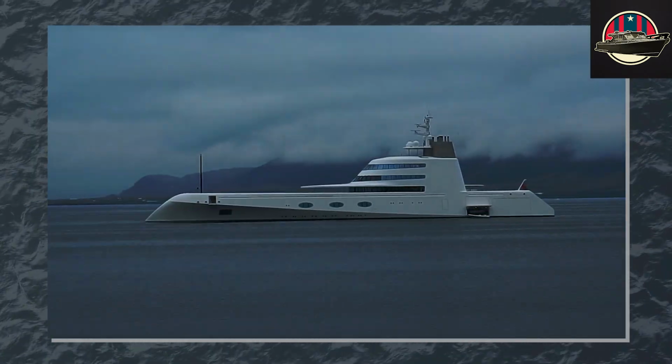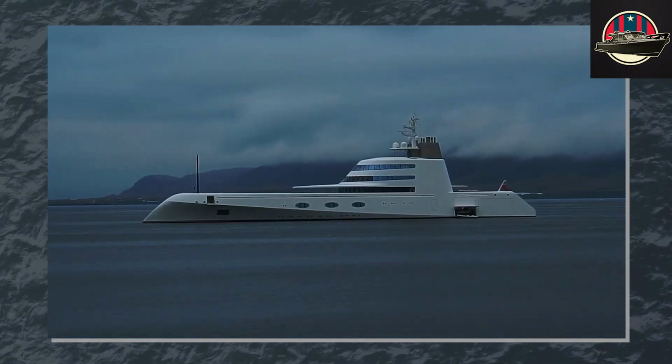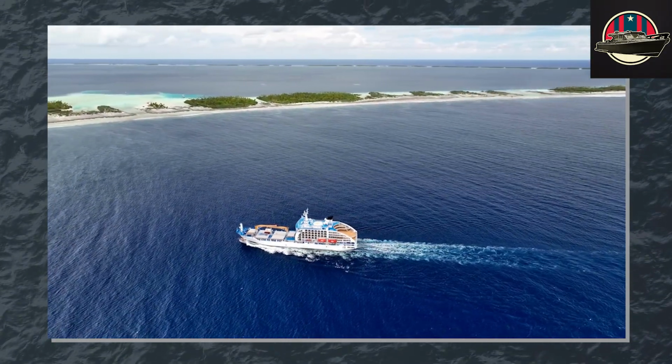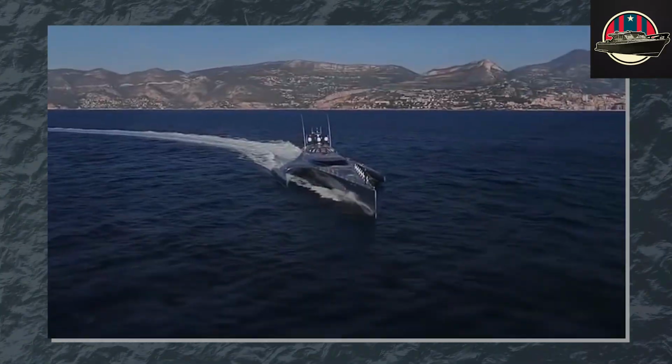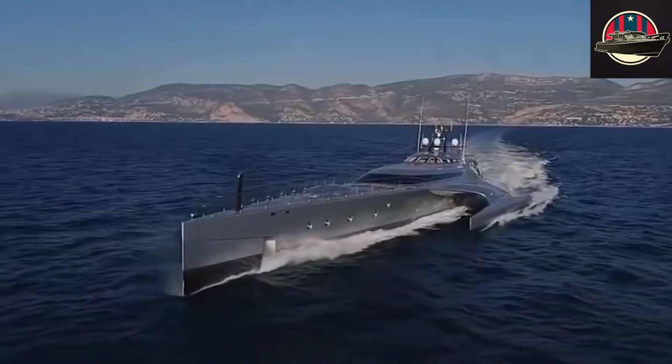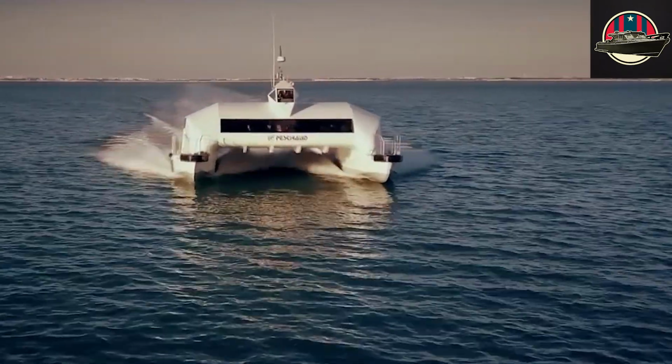In today's journey through some of the weirdest ships cruising the oceans, we'll dive into designs so unusual they'll make you question reality. Get comfortable, because we're uncovering the stories behind each extraordinary creation. Ready to set sail?